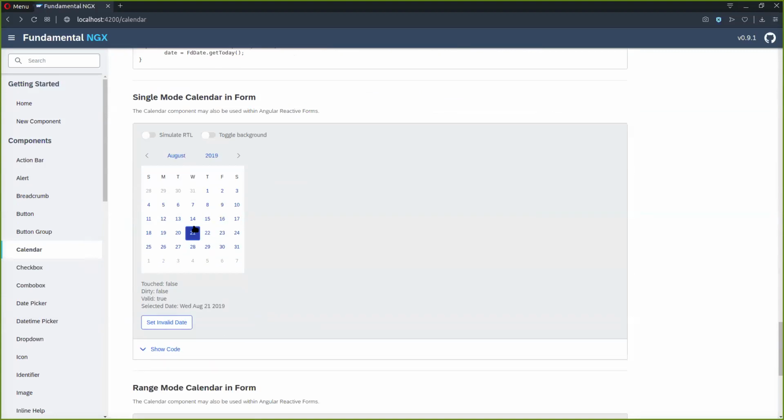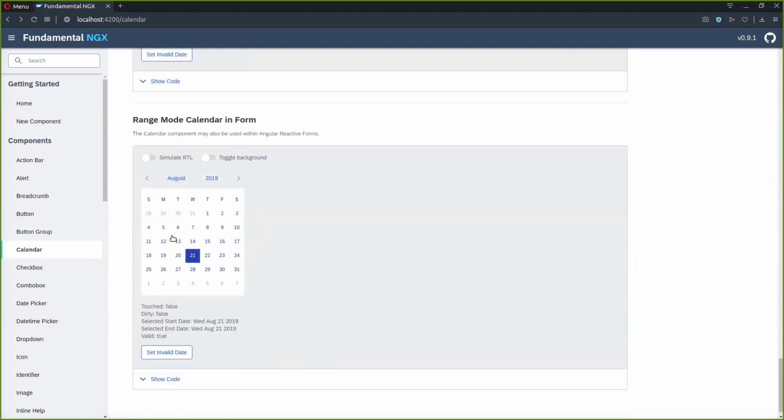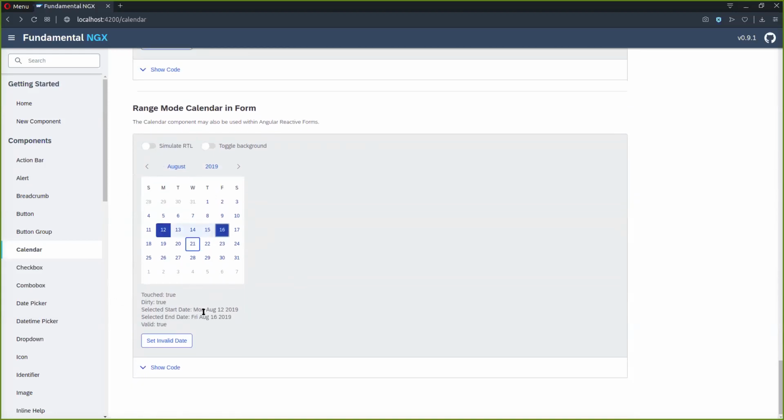We also did improvements in the reactive forms. Right now, the date picker can be used in a form group, and it can say whether the actual date in the calendar is valid or not. As you can see right now, the flag is set to valid. I mean, it's showing that valid is true. But if we set, of course, an invalid date, it will just show valid false. It also works, of course, for range mode in calendar. If we set an invalid date, it just goes to false.